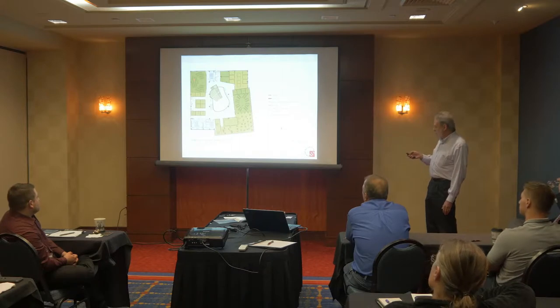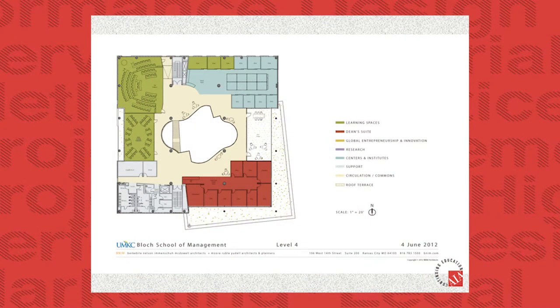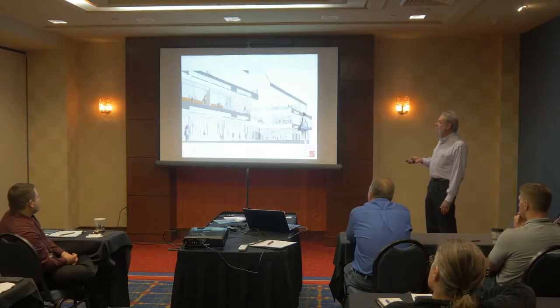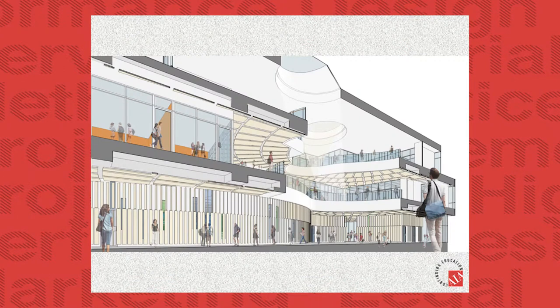Another classroom, associated offices. And then the top floor with the atrium reaching all the way to the top, the main offices, some faculty offices, and additional classroom space and an outdoor roof terrace and then building core over in the corner. Renderings that were done to celebrate that.